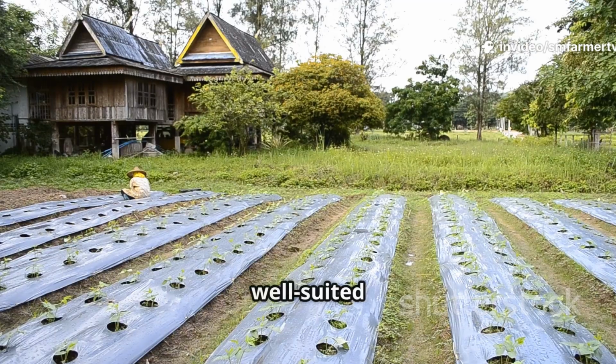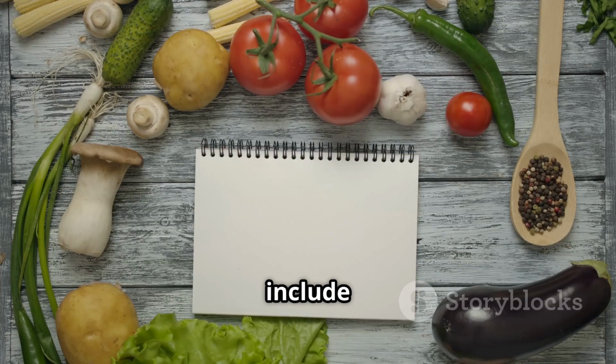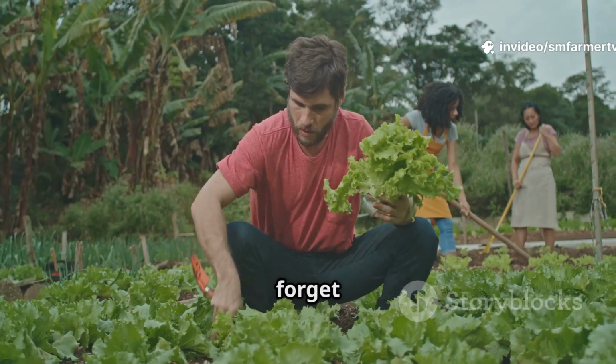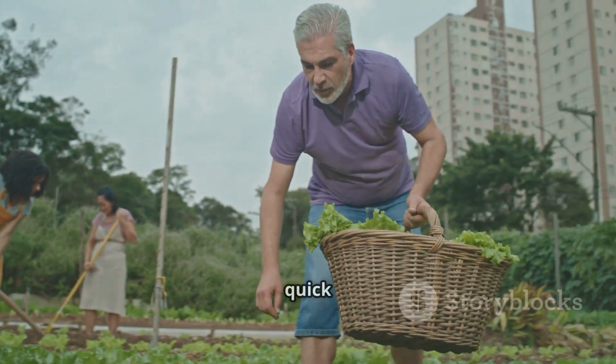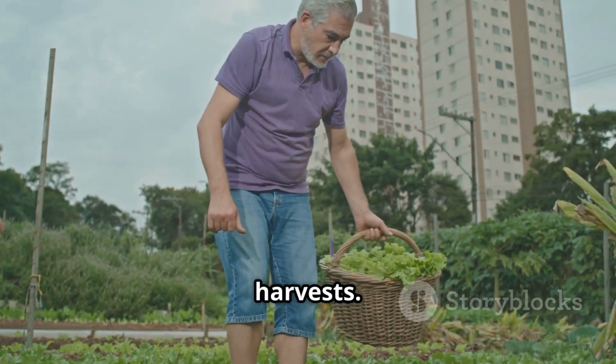Select vegetables that are well suited to your region's weather patterns and soil type. This will give your plants the best chance to thrive. Popular countryside choices include cucumbers, long beans, tomatoes, and eggplants, which all do well in warm, sunny gardens. Don't forget leafy greens like spinach, lettuce, and kale. These are nutritious, quick to grow, and perfect for regular harvests.